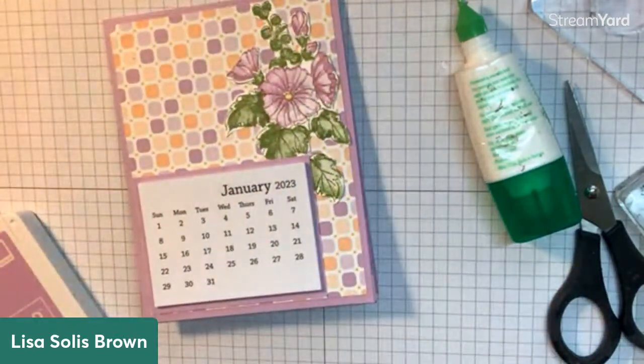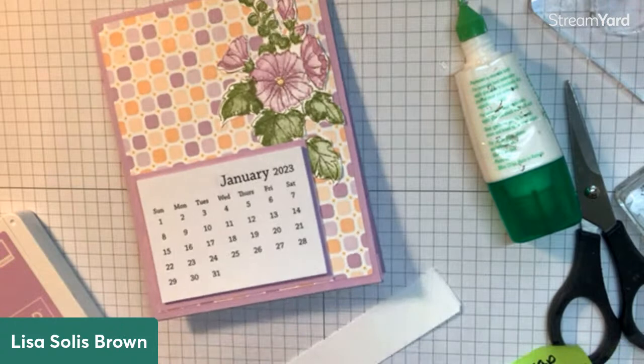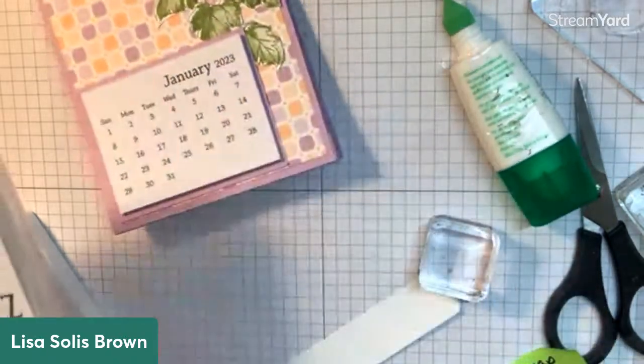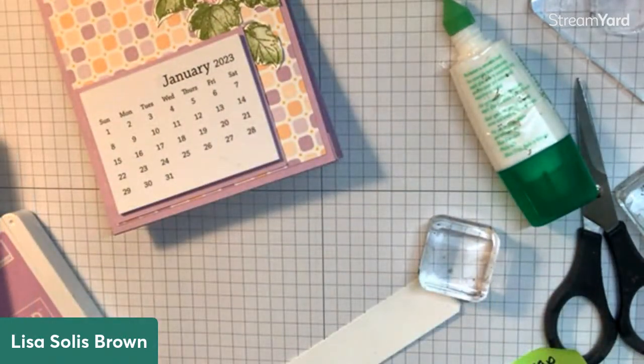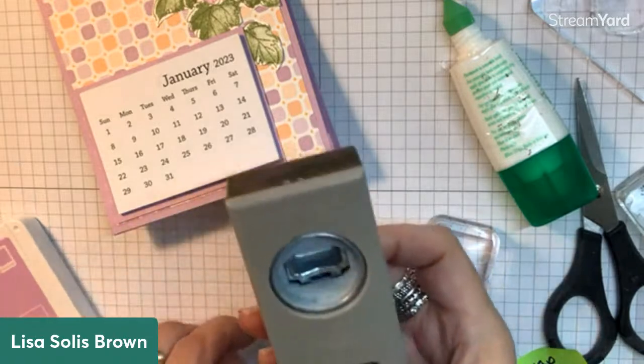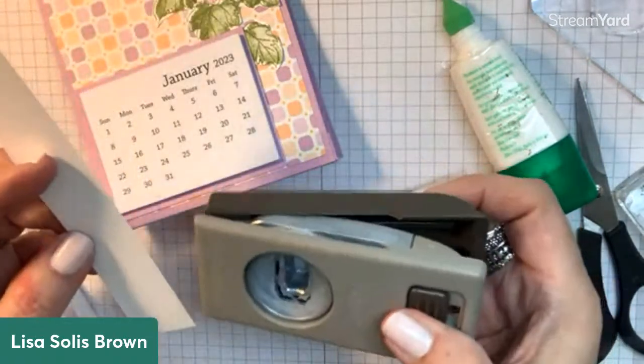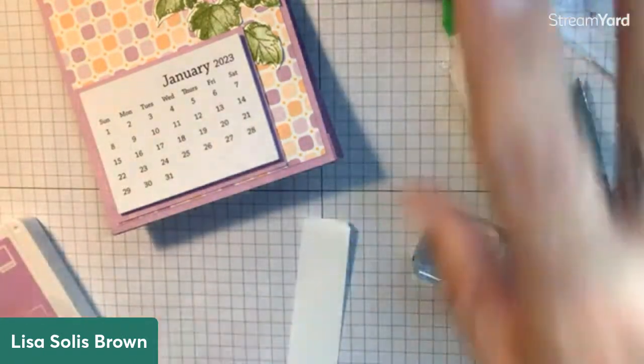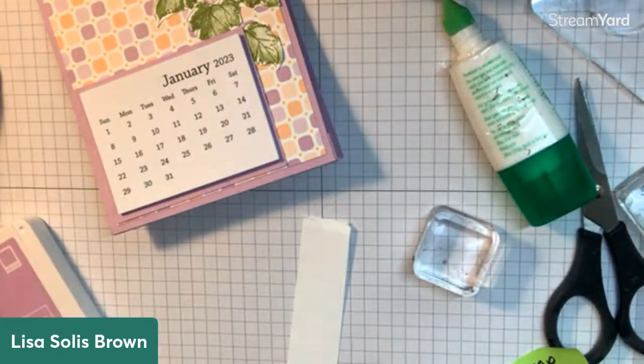Okay, and then I'm going to stamp 2023. Let me show you the punch. This had been on back order for a while. I think it's available again, but if not, it's supposed to be available this week. I didn't check.